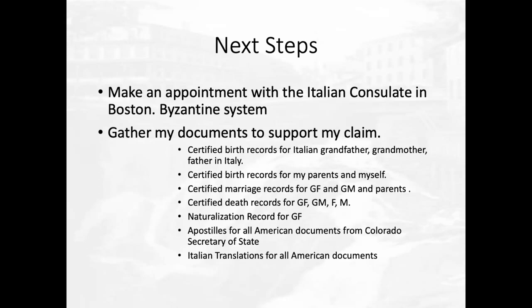So these are the documents that are required, and it requires some searching as well, but some of it I couldn't even do because the documents weren't available online to me in Italy, especially Italian documents. So I had to write to the comune, which is the town clerk in Italy, and ask them to provide a certified birth record. So many times this takes a while, but within 2 months, I was able to get it from my grandfather and grandmother. They were both born there.